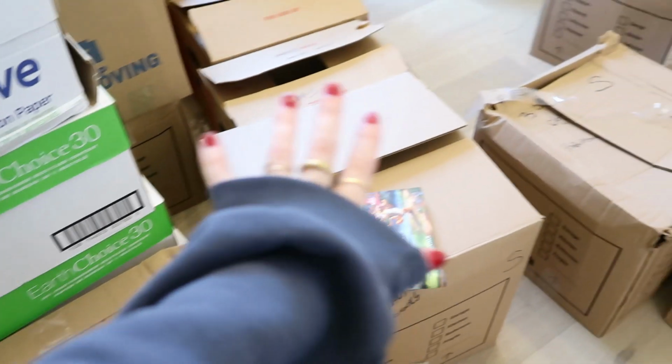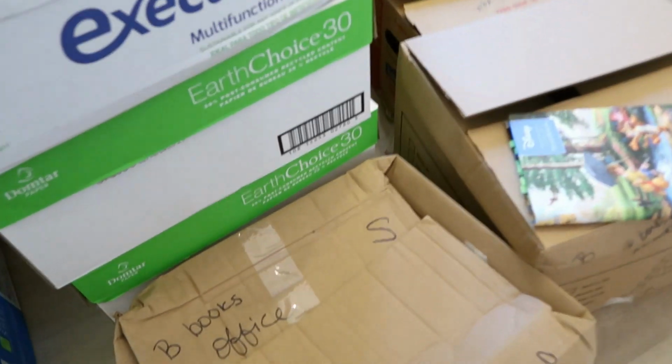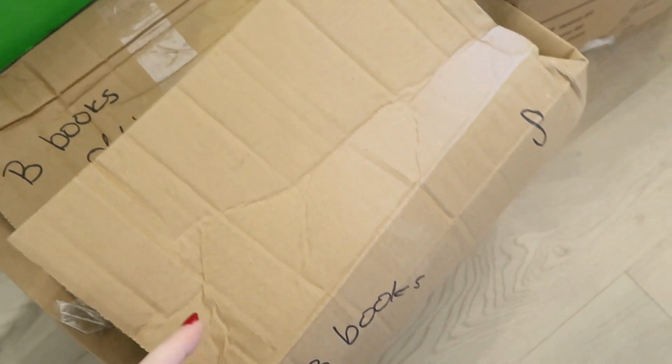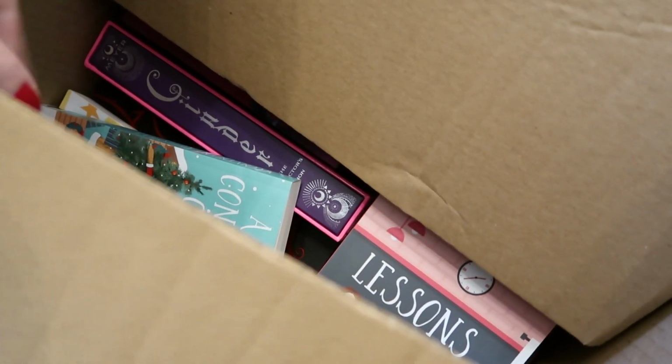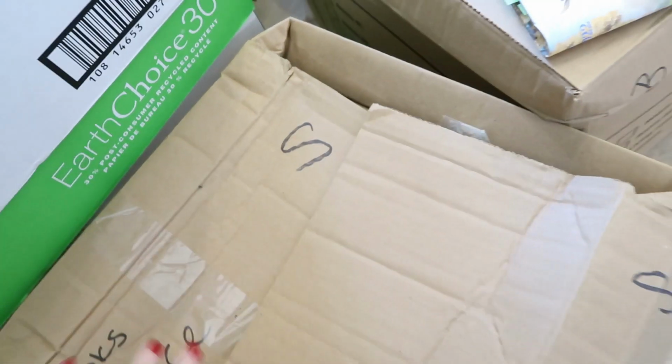More books. I have checked on some of my books and they do seem okay, because obviously these boxes got very squashed. You can see some of them in there. They're okay. Oh my god, so excited.